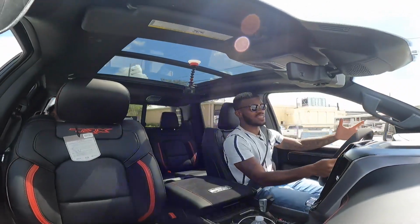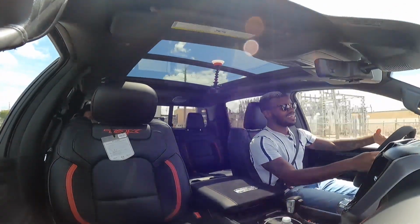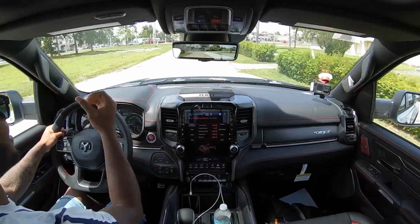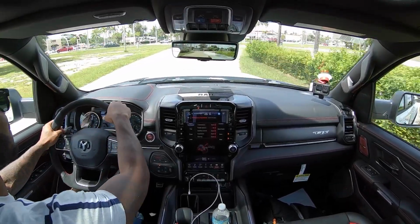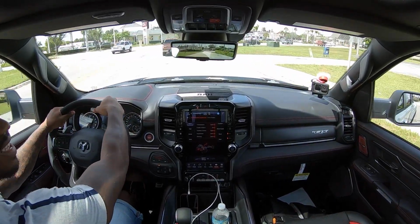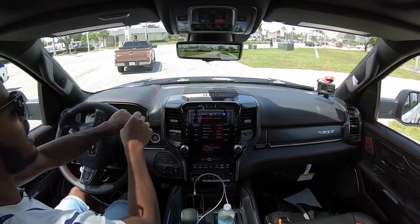And the chassis feels like it's going to lift up off the frame. This truck literally is putting a smile on my face. Oh, just little cracks in the exhaust from the burble. I mean, from the exhaust a little bit. And it's just such a pleasure to drive this truck.